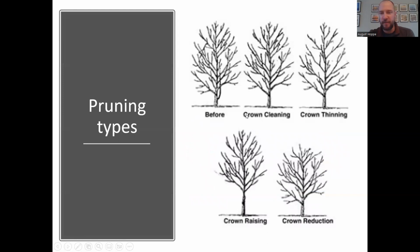So these are some of our common pruning methods that we do. We've talked about the crown cleaning, what that looks like. It's a natural pruning. A crown thinning is going to be a little more aggressive than a crown cleaning. A crown thinning is really going to have much more of a purpose to kind of create better airflow through the tree and more sunlight. We will do that for a couple reasons.